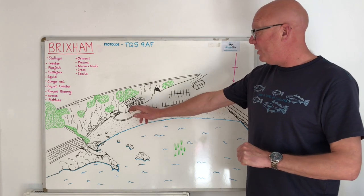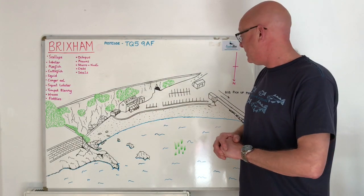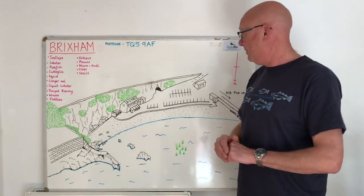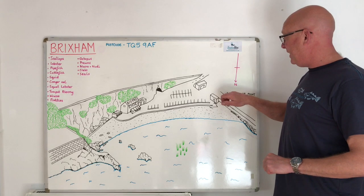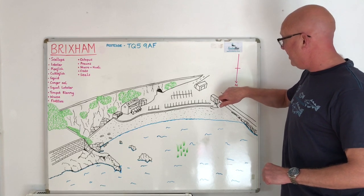You've obviously got the bistro here for post-dive meals, which is absolutely brilliant. There's a little balcony there so you can sit outside, ice creams, and it's generally just a really, really fun day down at Brixham. Round here, the memorial to the D-Day landings is situated, and the slipway that they built is just there.